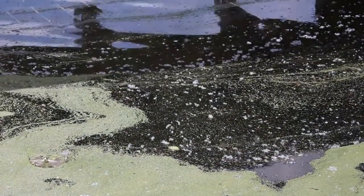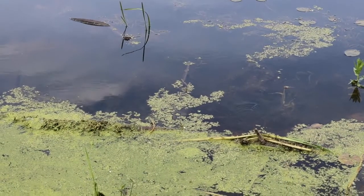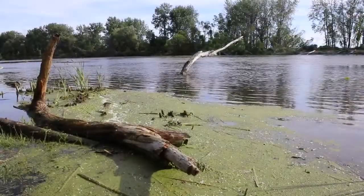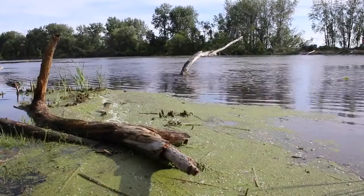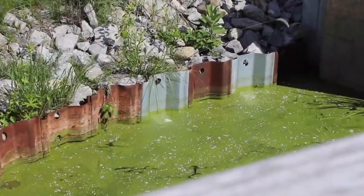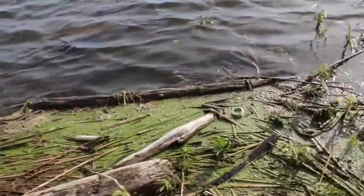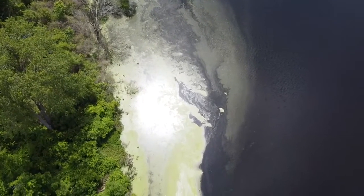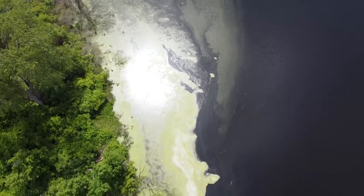Algae are microscopic plant cells that live in the Great Lakes and most everywhere water is found. Algae are the base of the food web, just like plants on land, and without algae and other aquatic plants, there would be no fish. While algae and other plant materials are a critical component of a healthy Great Lakes ecosystem, too much can cause serious problems for people and animals.